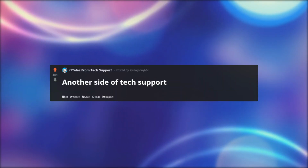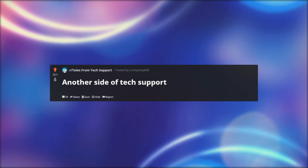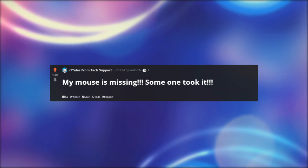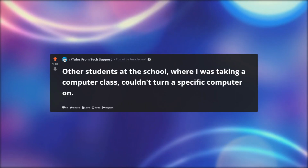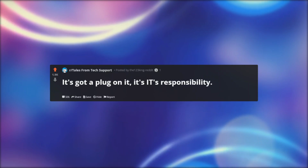In today's episode, another side of tech support. My mouse is missing. Someone took it. Other students at the school, where I was taking a computer class, couldn't turn a specific computer on. It's got a plug on it, it's IT's responsibility.